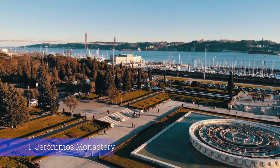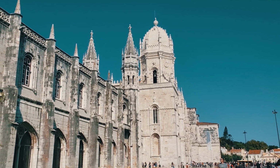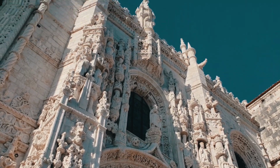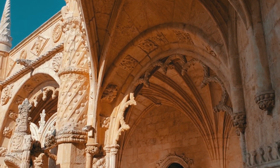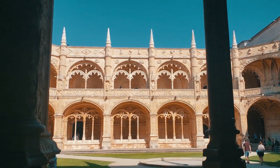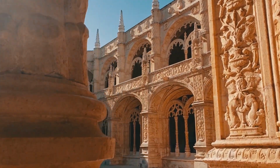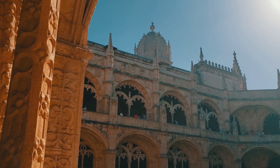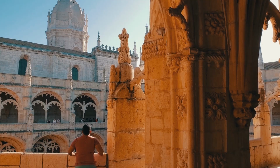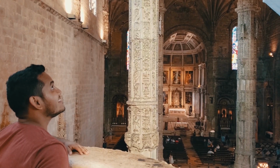And the number 1 is Jerónimos Monastery. One of the most beautiful monasteries I've ever seen. Jerónimos Monastery is, with Belém Tower, a UNESCO World Heritage Site. The monastery is one of the most prominent examples of Portuguese late Gothic Manueline style in architecture in Lisbon. The amazing cloister of the monastery is maybe the most beautiful part of the visit, with incredible decorations and amazing views of the tower. The Gothic church is beautiful and free to visit, but it's necessary to wait in a long line to visit it, so start your tour early. Definitely, this is a must-see in Portugal.